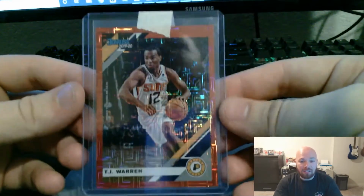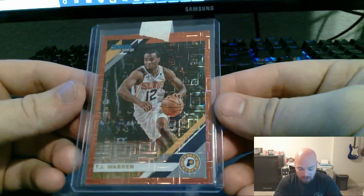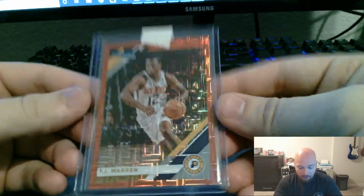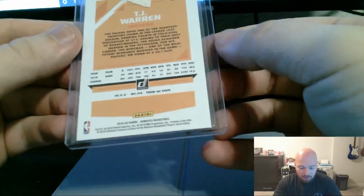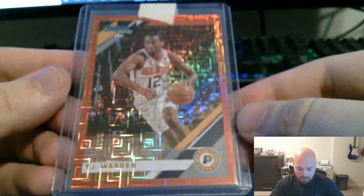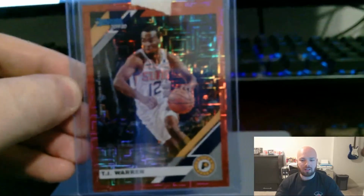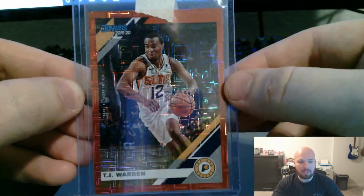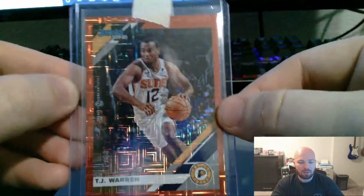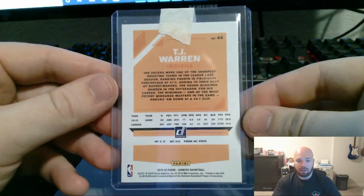And then finally, the card that we paid for, TJ Warren, Donruss 2019 for the Pacers. This card is numbered 90 of 99. TJ Warren, there we go, of the Indiana Pacers. Though the jersey that he's in is for the Suns. I find that pretty interesting that the card is actually dedicated to the Pacers, but he's in a different uniform. So yeah, this is the card we're working with.